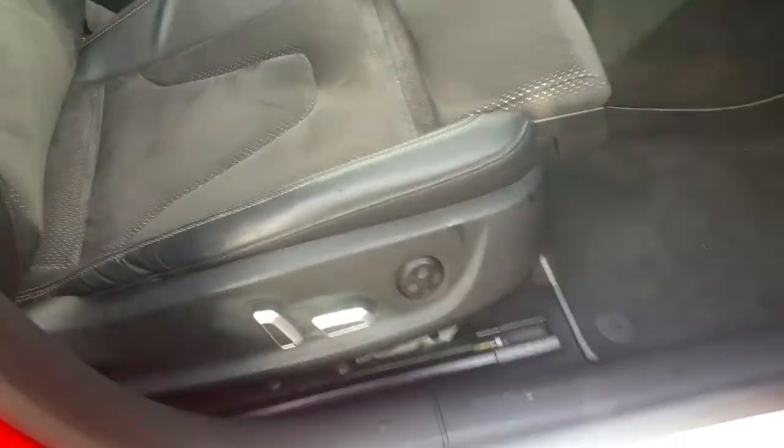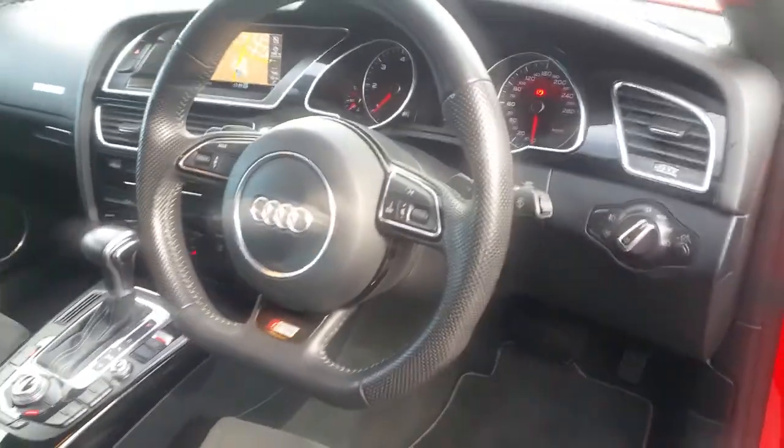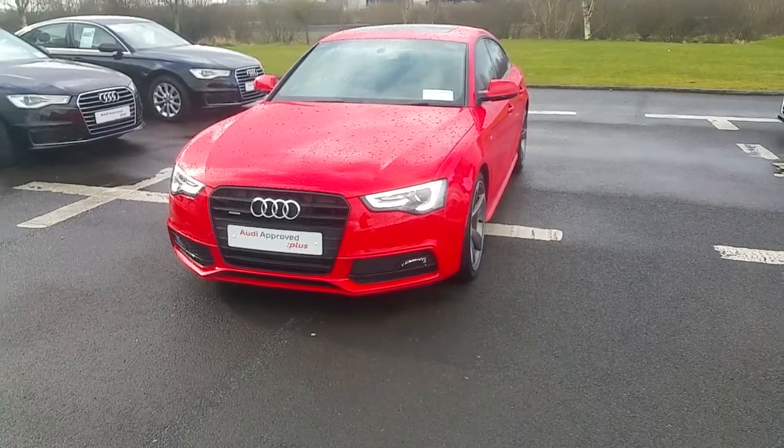Moving to the interior of the vehicle, we have S-Line badging on the door frame, lumbar supported electric part cloth, part leather heated S-Line seats, 3-spoke perforated leather S-Line multifunctional steering wheel, very rare sunroof, satellite navigation, as well as a Bluetooth interface.